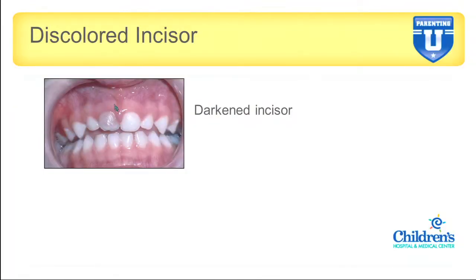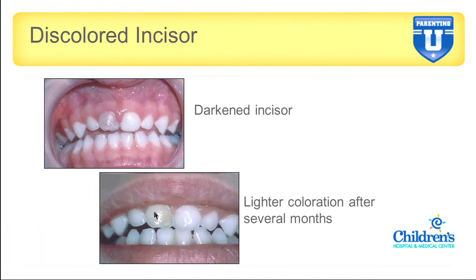We can see here this little one bumped one of the front teeth and it turned gray, and then with time, after several months, it actually lightened a little bit. There's not a whole lot else you do for those. It's just monitor them. When you're brushing your child's teeth, look along the gum, visualize, and make sure you don't see any signs of infection. Make sure they're not complaining about it. If there's any swelling or something, you should give your dentist a call and have it checked out.